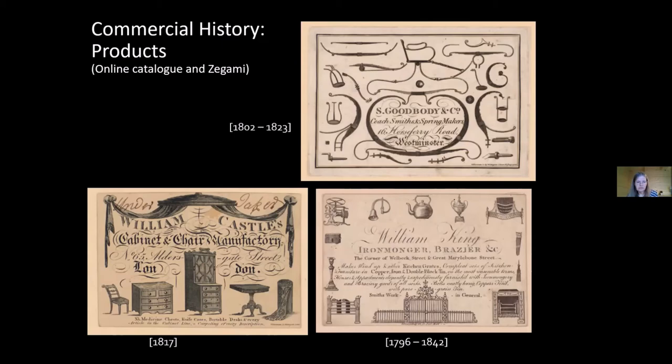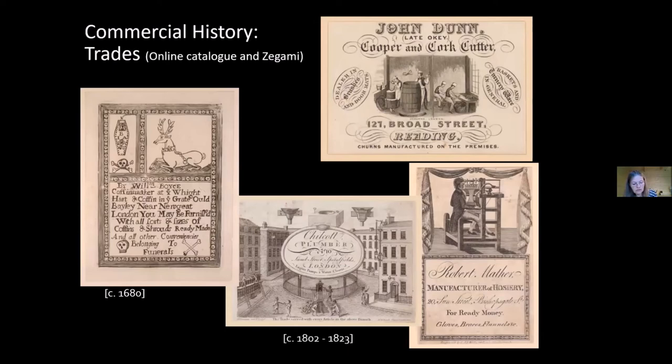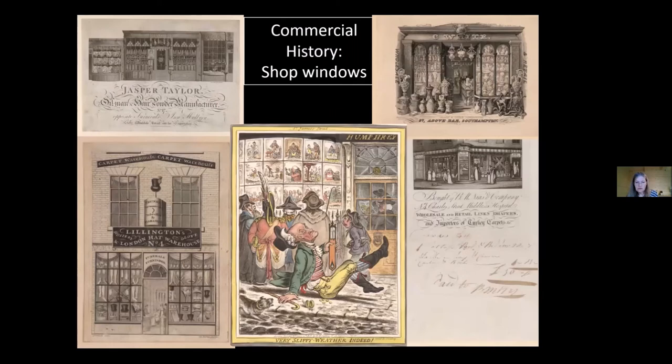The trade card for William Boyce, undertaker, with its appropriate iconography representing his trade sign, is our earliest illustrated trade card. Several trade cards and prints provide welcome records of tradesmen and manufacturers actually at work. Fascinating too are representations of window displays in the 18th and early 19th centuries, including Gillray's print, Very Slippy Weather, indeed, showing Hannah Humphrey's print shop in 1808, with the prints turned towards the street for the benefit of passers-by.